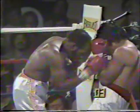30 seconds remaining in round two. To the body and two to the head by Galindez. Another one to the jaw. Another. 20 seconds and they'll get a rest. A little bit of holding and hitting by Johnson now. Seconds, you'll hear the bell.